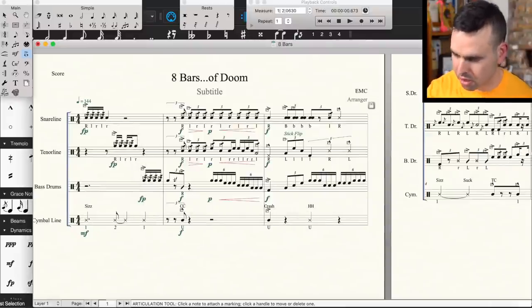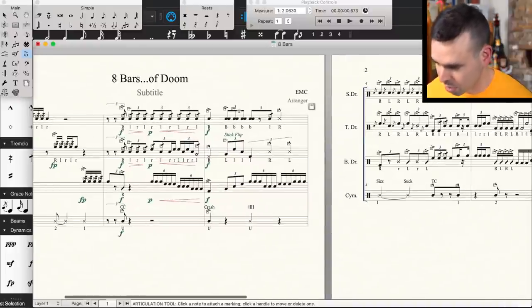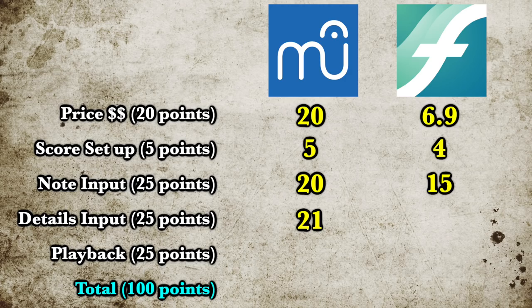However, the way you input the sticking and the dynamics in Finale is definitely more organized than MuseScore, but the placement of the tuplet markings gets incredibly annoying and very frustrating to fix. So Finale will get a score of 17 out of 25.